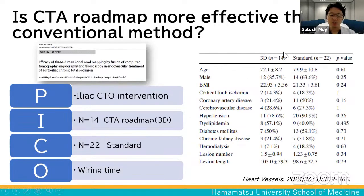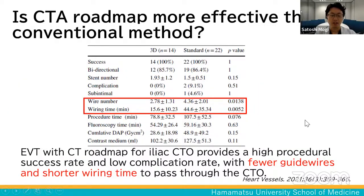The patient characteristics were not different between the two groups, the CTA roadmap group and the conventional group. And the mean CTO length is 10 centimeters. This table is the main result. Wiring time and the number of wires are significantly smaller in the 3D CTA roadmap group. They also concluded that endovascular treatment with CT roadmap for iliac CTO provides a high procedural success rate and low complication rate, with fewer guide wires and shorter wiring time to pass through the CTOs.